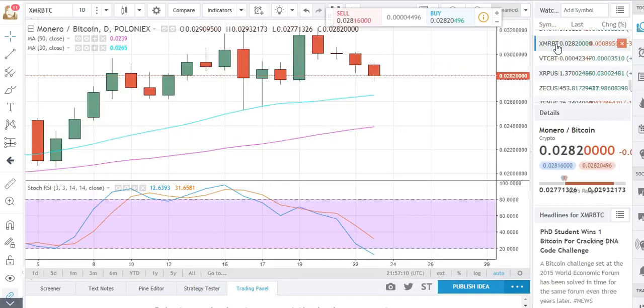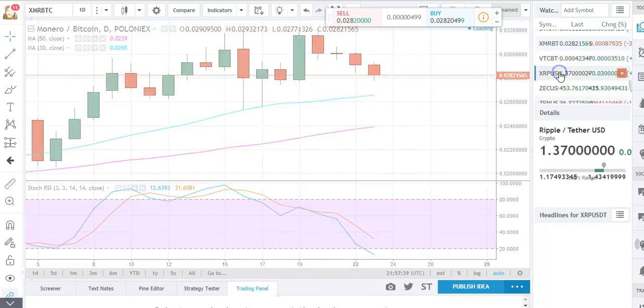Next is Monero. Okay, stair-stepping our way down a little bit. Reversal came in, so we're coming down. And here's support right here at, what line is this? Somewhere like 0.027, 0.028, maybe somewhere around there. So we got support there. So yeah, we should be able to hold that, in my opinion. And then we start making our way back up for Monero. Okay, so the blue is in the oversold, and the orange is coming down to the 20.